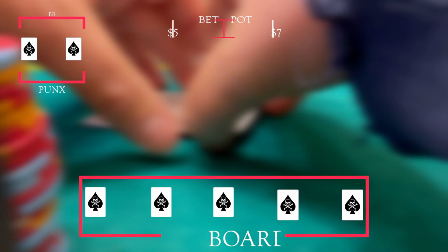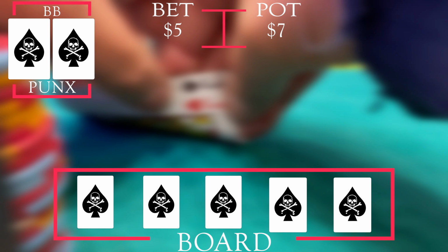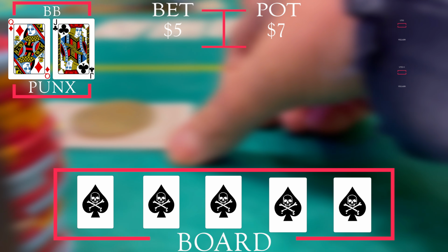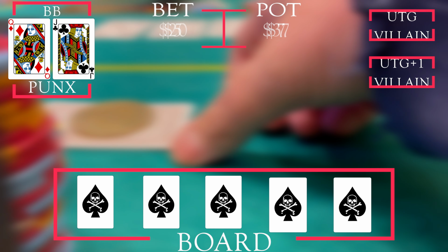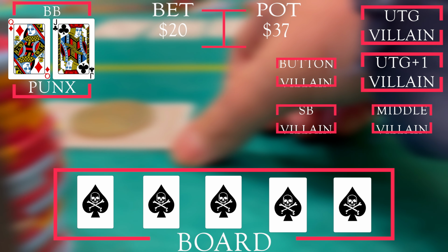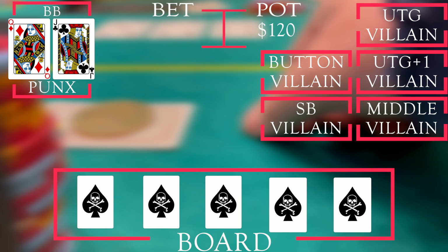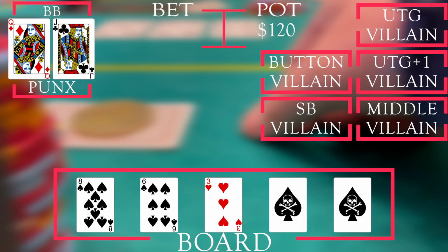For our next playable hand, we are in the big blind with queen jack offsuit. Under the gun and under the gun +1 limp, and then middle position player makes it $20. The button, small blind, under the gun +1, and I all call. With 120 in the pot, we're off to a flop of 8-6-3 with the 8-6 of spades. When the small blind checks, I check and fold with nothing more than two overs, and to my surprise, it checks through.